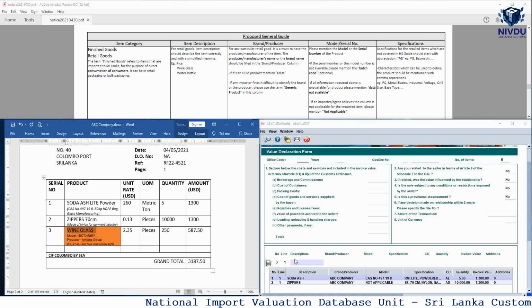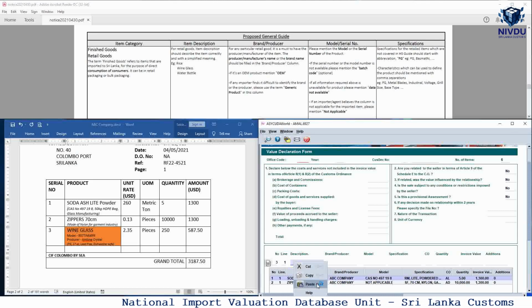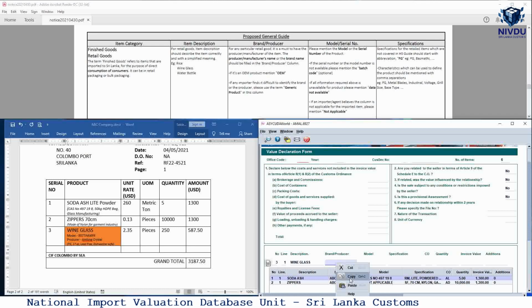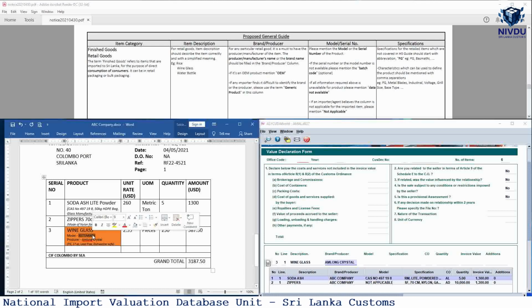I just copy and paste. Then we can get the brand or producer. I will copy and paste it here. So it is Amalan Crystal. Then we have model. We have some numbers here. Therefore, these can be filled accordingly.